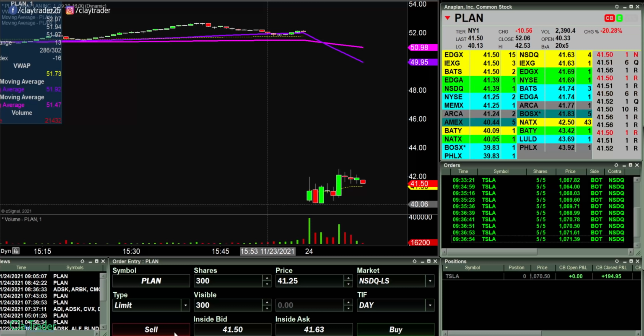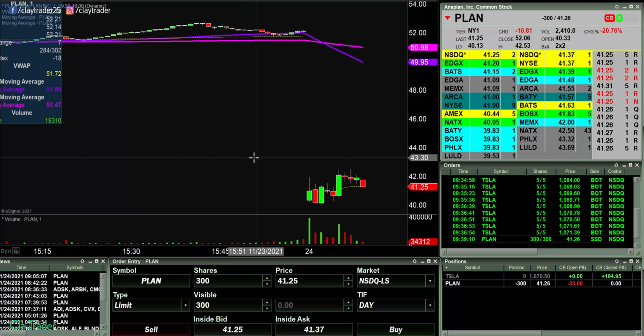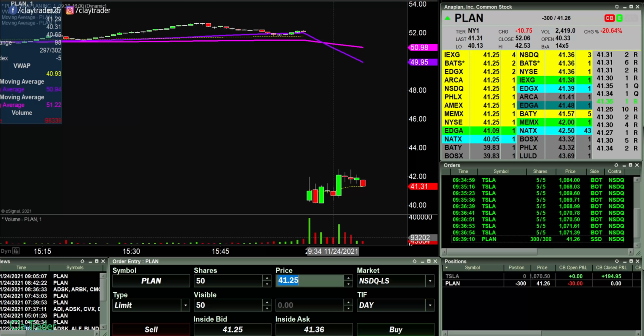Okay, coming down here, maybe. In there at 41.26. So let's see if we can actually get the move down through 41.25.